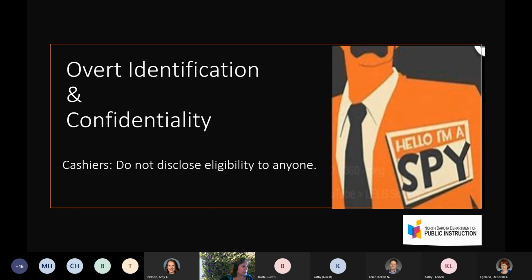information on the computer. We also have seen older students helping run the point of sale during meal service. Please make sure that they really understand the serious nature of the privacy of this data that they have access to. Best practice, if you can, is to eliminate all eligibility status and pricing for the meal at the point of sale if you're having these students help out with that responsibility.